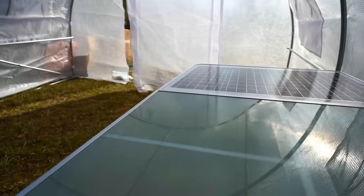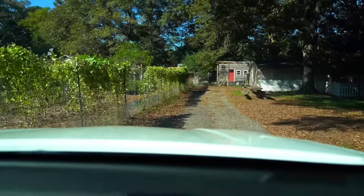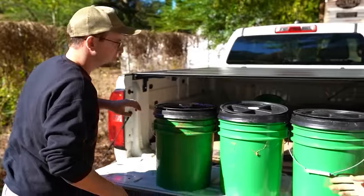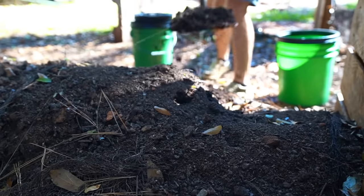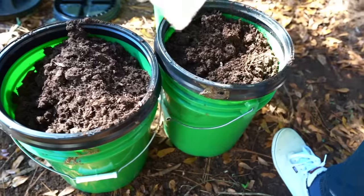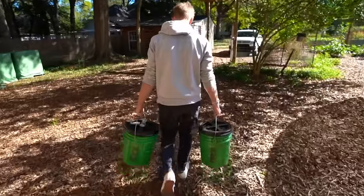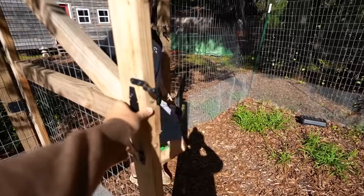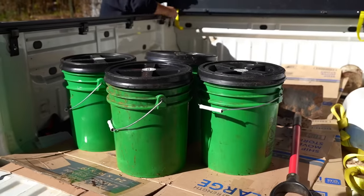Once we have one of our tables set up, we can then start on the potting soil process. We'll first drive over to our urban land lab and pick up some compost from our older compost piles. We only need about one bucket's worth for seedlings, but you can never have too much compost, so we might as well get a few other buckets while we're here. Once we have all the compost we need, we'll then pick up our sifter. Now that we have everything we need, we can head on back and start on the potting soil process.